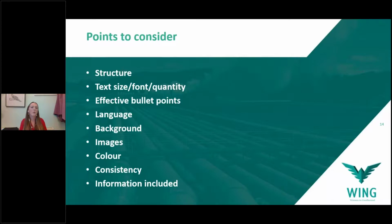So also looking at background. Like we mentioned with the image, try to keep quite a clear background and not overlapping text and images, things like that. Images can be really helpful, so they can be used to represent some of the text that you may have had, so points you're trying to say. They can be really effective. I think it helps to break up a presentation rather than having just masses of text. It also can draw in the attention of the audience, so it helps to engage the audience.